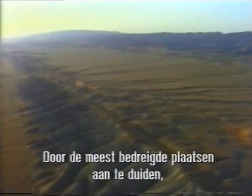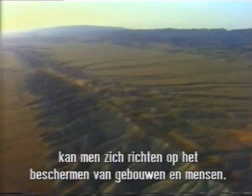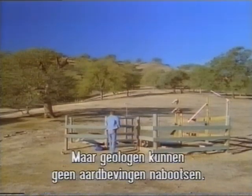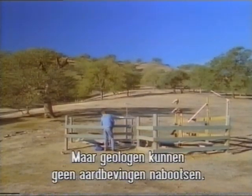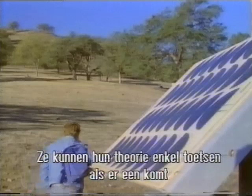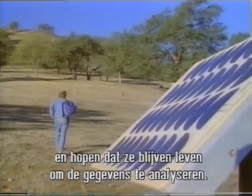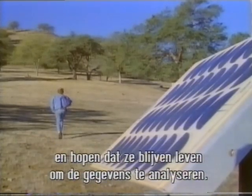Greatest likelihood for a quake, scientists and urban planners can focus on protecting buildings and people. But geologists can't create an earthquake in the lab. The only way for them to test their theories is to wait for one to happen and hope they're still around afterwards to analyze the data.